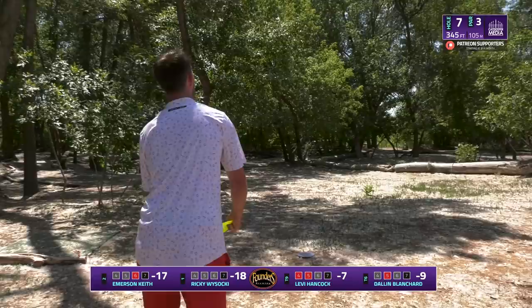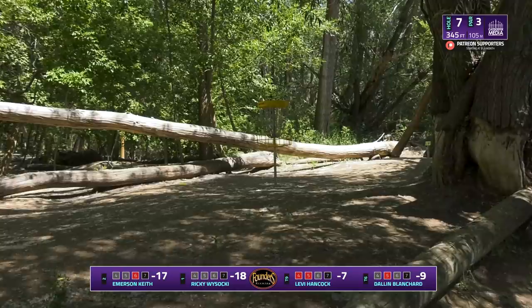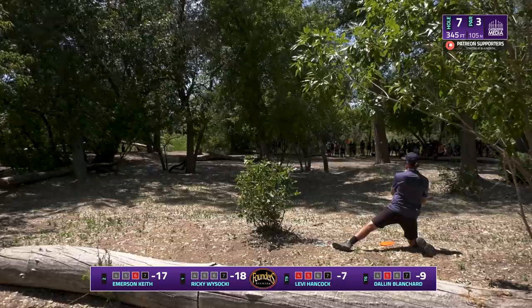And Ricky way out of position. Look how high he's looking. What? Wow. Ricky is seriously the best scrambler that we've seen. That is such a difficult shot, throwing straight toward the river.